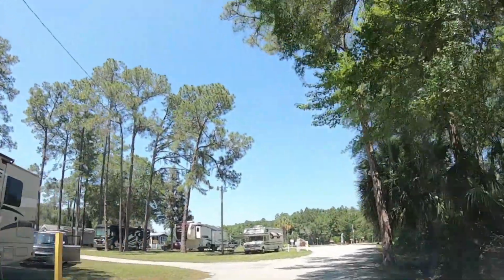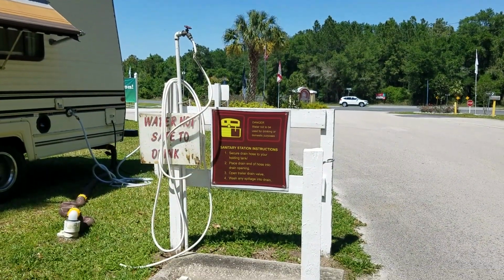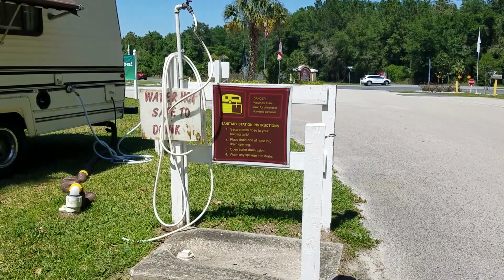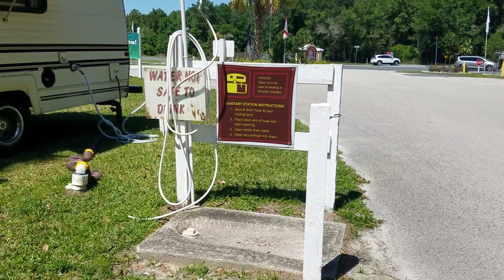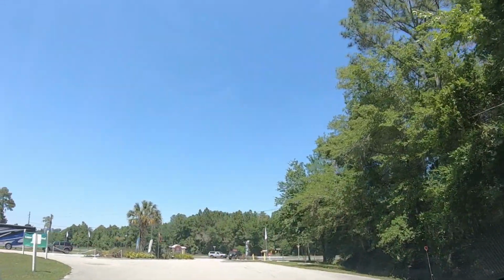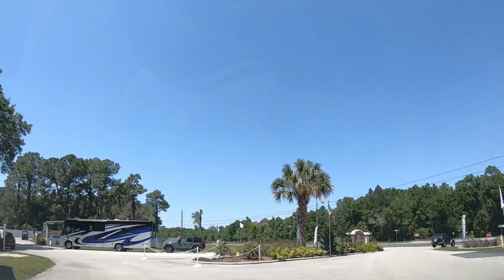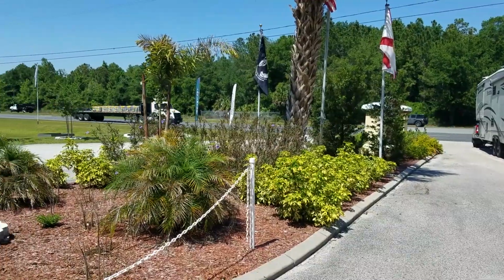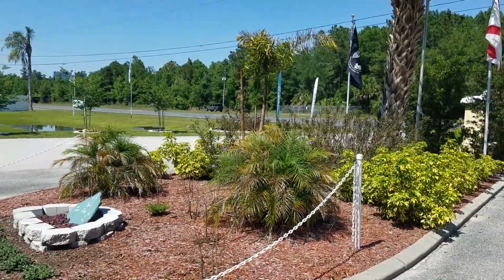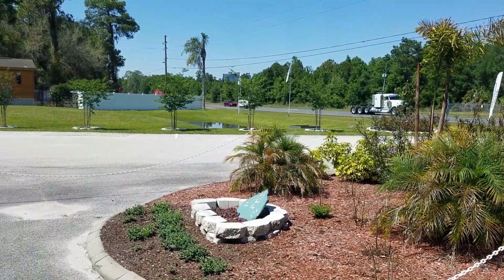Coming up here on the left is the dump station. Now the sites are all full hookup. Like I said, some are 30 amps, some are 50, but they do have a dump station here if you need it. And rather than take the exit, we're going to come on around in this island in the middle that you go around when you first come in. I thought it was kind of interesting. There is a time capsule right here in the end of the island that's been buried. Can't imagine what all they may have put in there.